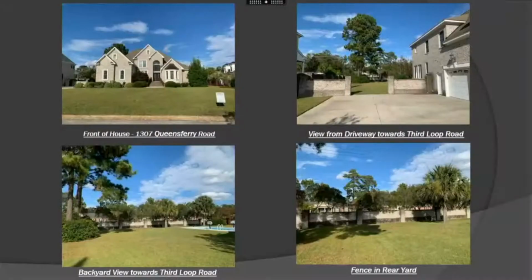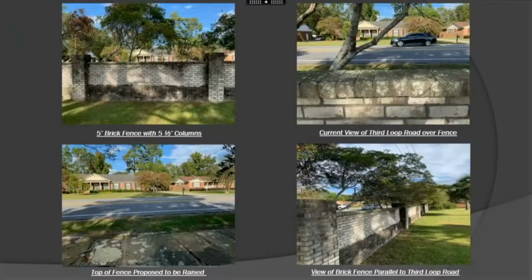Correct, because since I've been on this board, we granted a rather tall fence due to elevation because headlights were hitting the house. That's right, because of a change in elevation on the adjacent street. That's right. In this case, I'm not entirely familiar with it, but I can definitely visualize how the roadway might be significantly higher than the right-of-way by the time you get to his property.